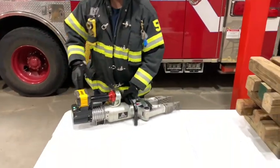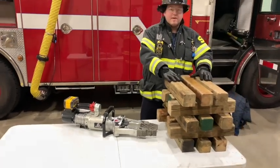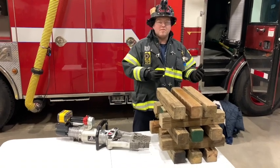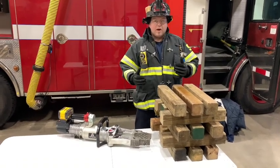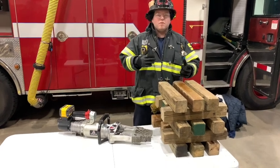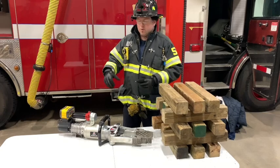All right, so the first thing we're going to do, we're going to take these spreaders and we're going to play Jenga. You kids ever play Jenga at home? Same concept. We're going to try to pull these blocks out and restack them on top, working on our dexterity, our ability to manipulate the wood and the tool in the way that we want it while still staying under control of the tool.